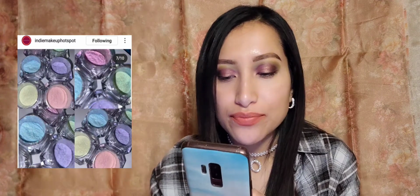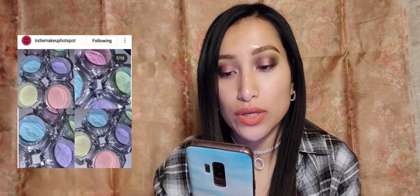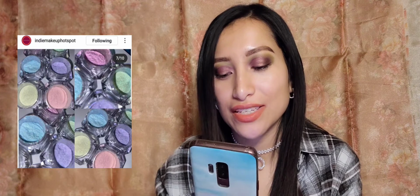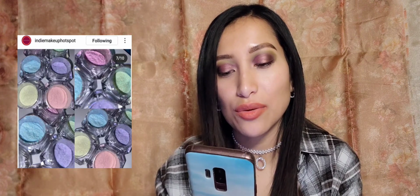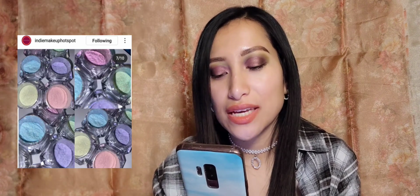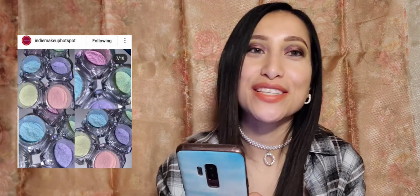They look pretty. I love the whole aesthetic. That Nebula palette looks gorgeous, and oh crap, that shimmer and that duochrome, they look pretty. I don't really care for the loose Aurora pigments, but that palette looks so fun and lively. I think I might purchase it. It's almost $40. I think I would purchase it.